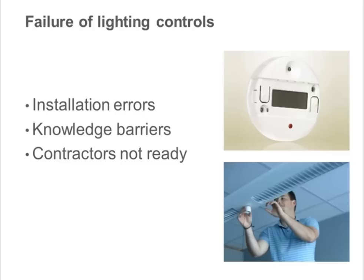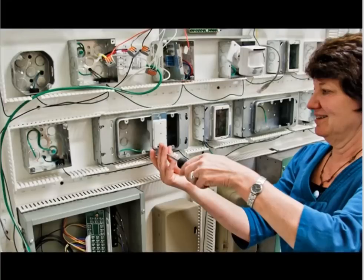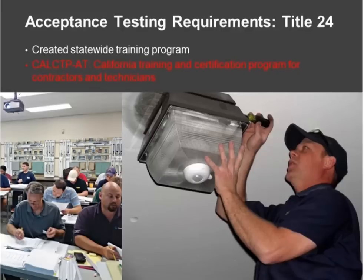In other words, people weren't wiring these correctly, or they weren't calibrating them, or they weren't commissioning them appropriately. And so we partnered with our utilities and with the Contractors Association, with NECA and IBEW, and we developed this whole process of training contractors on how to integrate adaptive controls inside buildings. We had very close collaboration with the Contractors Association. And today, there's an acceptance testing requirement in Title 24. So if a building uses adaptive controls, there needs to be a walk through the building by someone who's actually studied lighting controls and has taken this advanced acceptance training program.